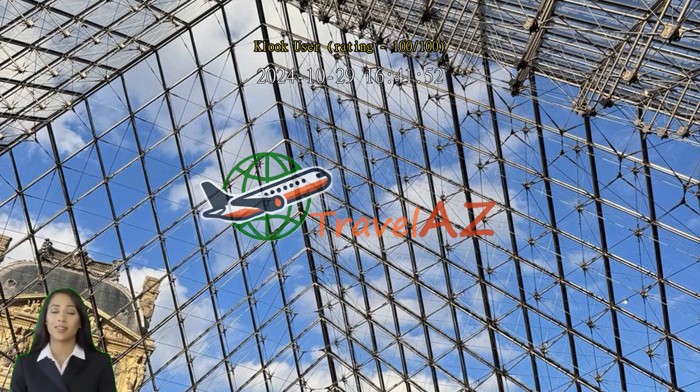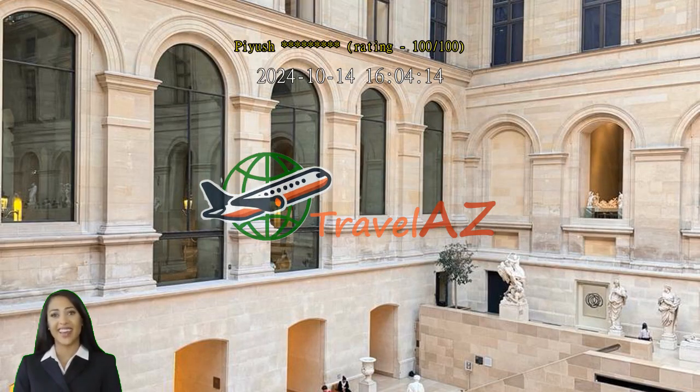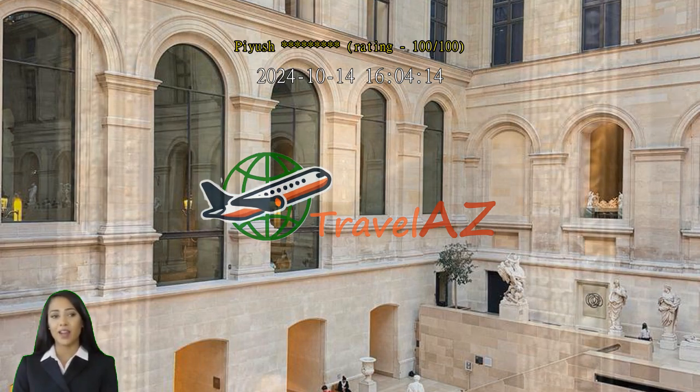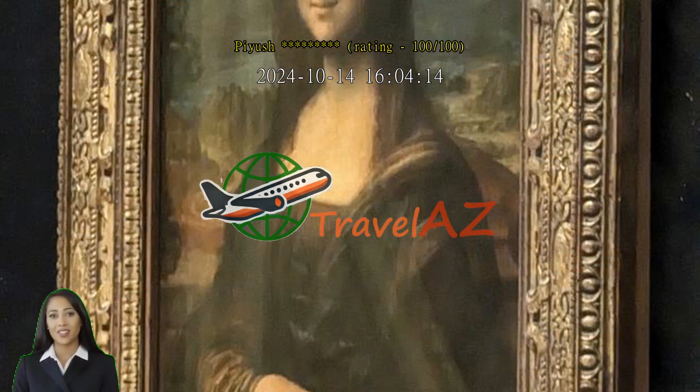Of course we went to see the Mona Lisa. It was quite crowded in there, and for such a small portrait, it was an experience to remember. The art and the stories were fascinating. If you love art and history, you should spend enough time going through each and everything in the museum, but it's still impossible.